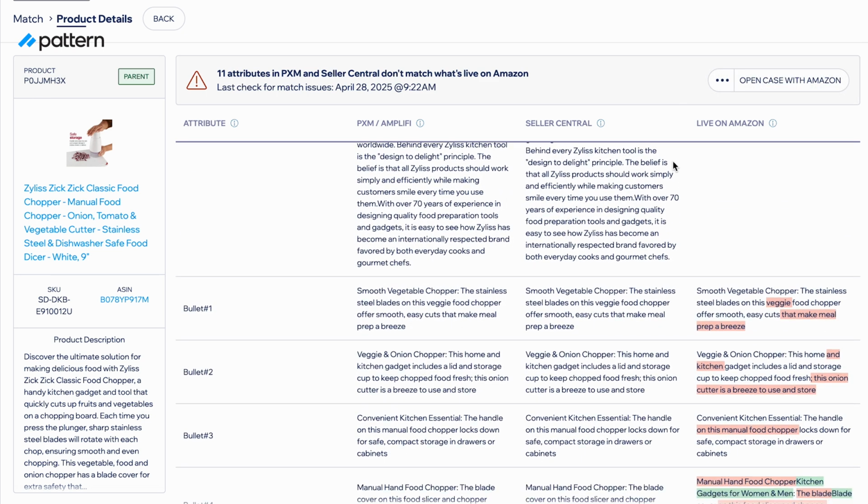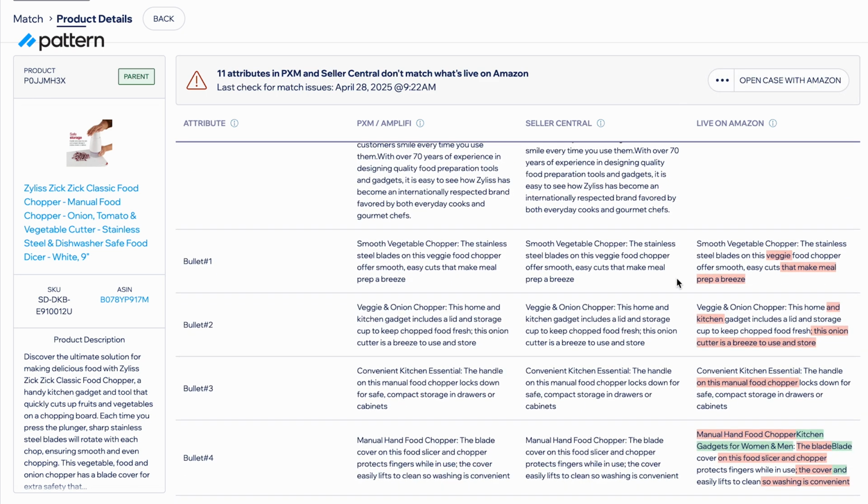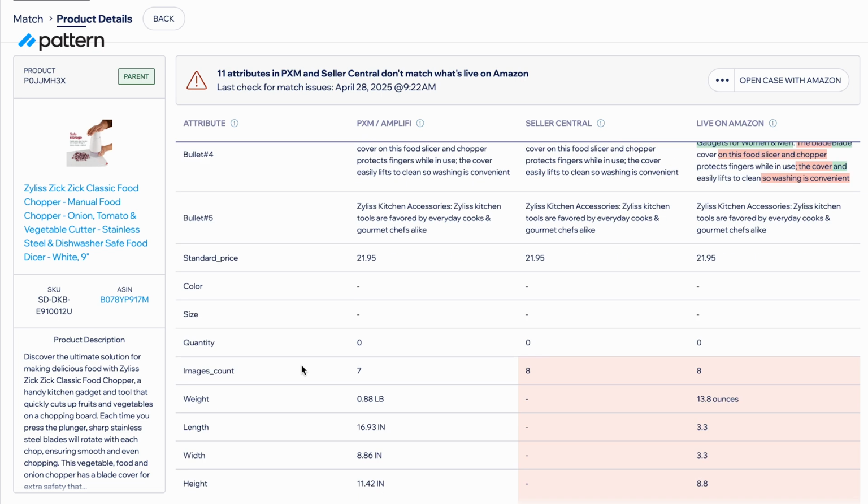There's a couple things that we call out here though, where this is a little bit different. So for instance, image count, weights, links. We're flagging all of this. We're looking and saying, hey, you know what? In Pattern, it shows that you have 7 images. On Seller Central, it shows that you have 8. And in Amazon, it shows you have 8. And also down here, if you want to get a little more granular, we're saying and calling out that things are a little out of whack here.